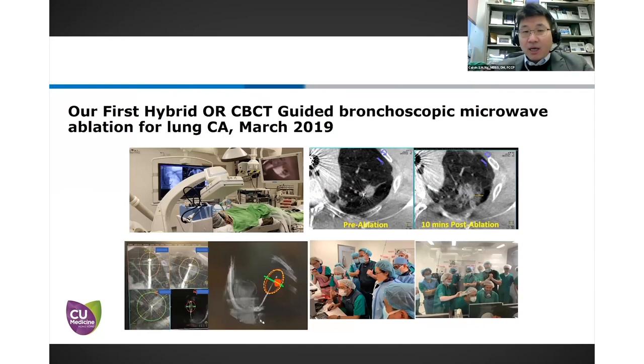We started doing our first cone beam CT hybrid operating room bronchoscopic guided microwave ablation almost 3 years ago now. This was the first case, where there's a left upper lobe tumor. The patient had already had lung surgery on the other side and doesn't have enough lung function. With proper consent, we ablated that lesion. And this was the post-ablation 10-minute imaging.